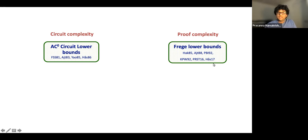So it turns out that these Frege lower bounds that I've been talking about in this long line of work correspond to AC0 circuit lower bounds. These well-celebrated results in the 80s showed that small depth circuits for the parity function have to be really, really large. These results were proved by switching lemmas, and the same switching lemmas can be applied to Frege lower bounds, but the difference is that whereas in the circuit lower bounds we only needed to consider uniform random restrictions in our switching lemmas, for the proof complexity lower bounds we need to consider non-uniform random restrictions.